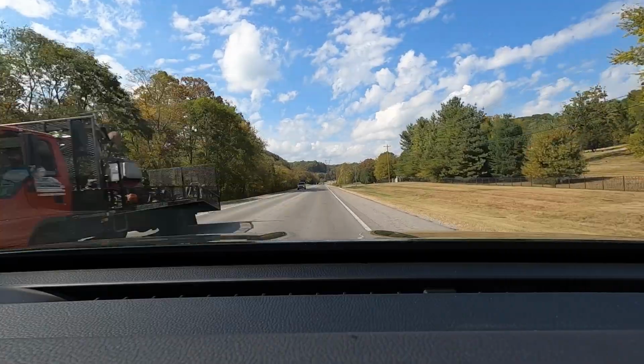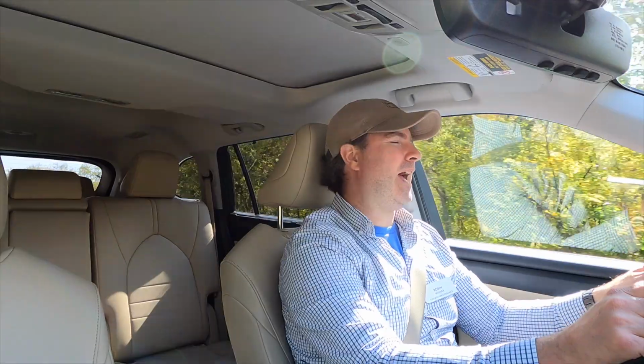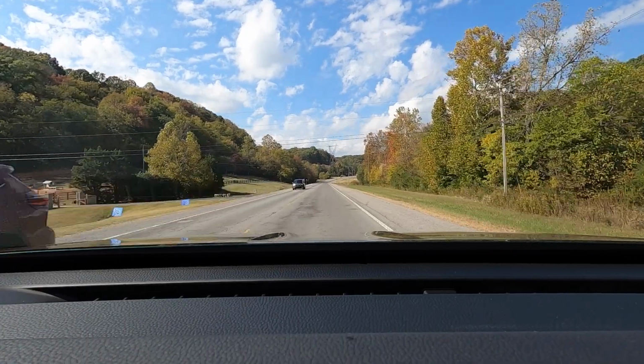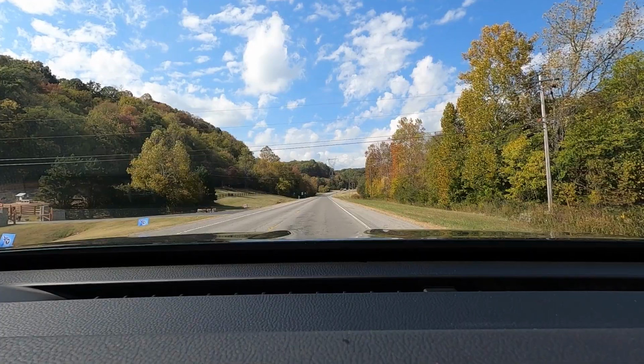But no matter, we still have to know how well this car accelerates. And of course I had to test that. Let me show you that right now. Coming to a complete stop. Bit of brake torque, off we go.